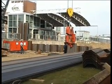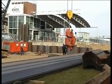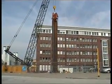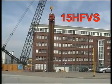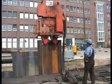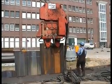The presence of construction workshops near the job site had to be taken into account for the choice of the driving technique. The HFV models are particularly well adapted to work in built-up areas. 700 mm, 20 meter long double sheet piles Hirsch 703K are driven into the ground.